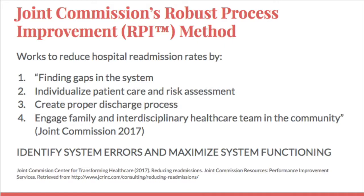The Joint Commission is an organization that implements the QSEN values and focuses on the hospital system as a whole. The Joint Commission created the robust process improvement method that can be applied to readmission reduction. They are working to reduce hospital readmission rates by finding gaps in the hospital system as a whole, individualizing patient care and risk assessment for each patient. They want to create a proper discharge process that's unified for the entire hospital and the entire hospital system. And they want to engage the family and the interdisciplinary healthcare team in the community.